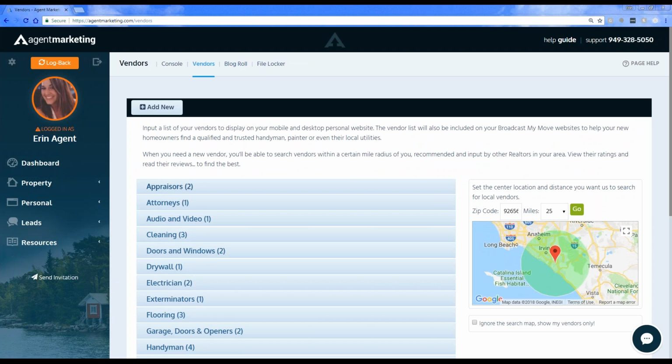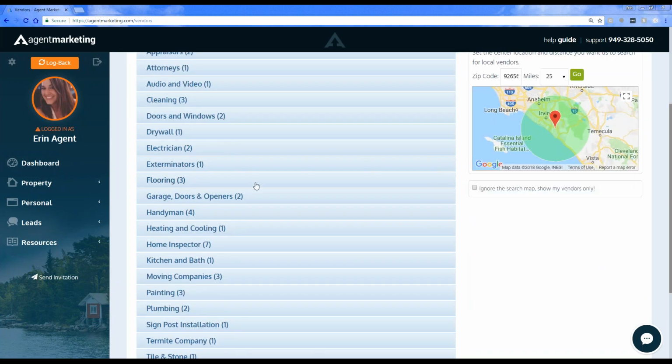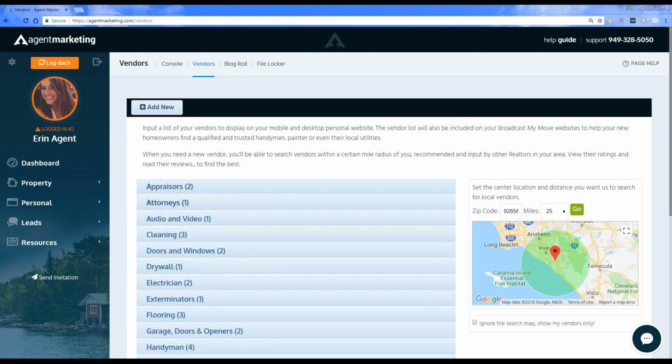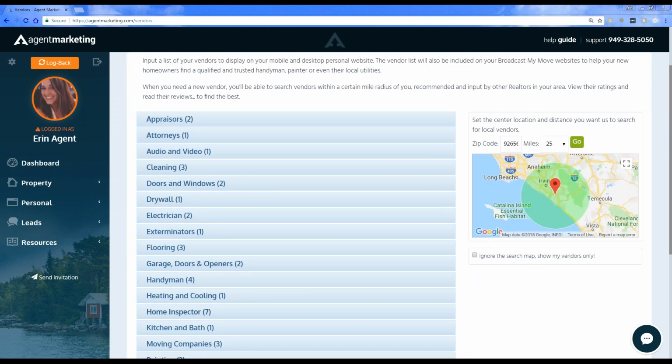And what it's going to do is give you a list of vendors. Now, we do this based off of the zip code that you have in your account. You'll see here it says set a center location and distance. You want us to search for local vendors. So you can choose to have it set in a specific area. We'll automatically default to your zip code that you have in your account, but you can change it in this section as well. Now, the cool thing is we do provide you with those vendors.